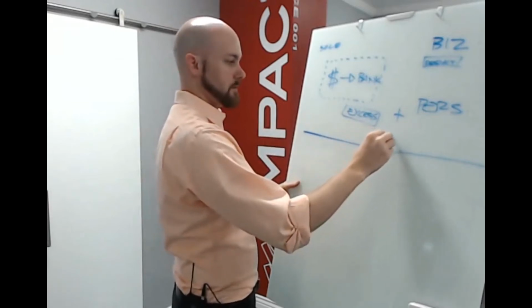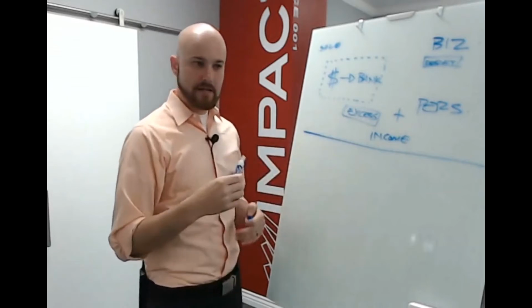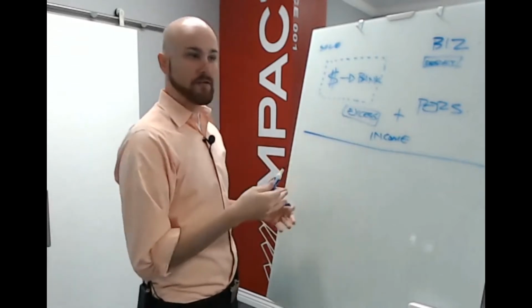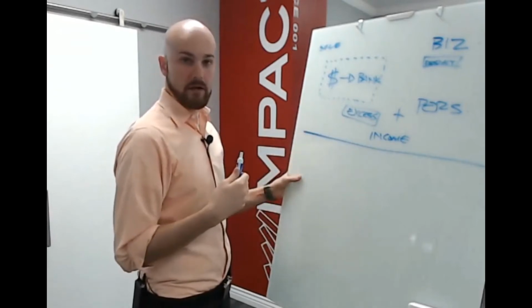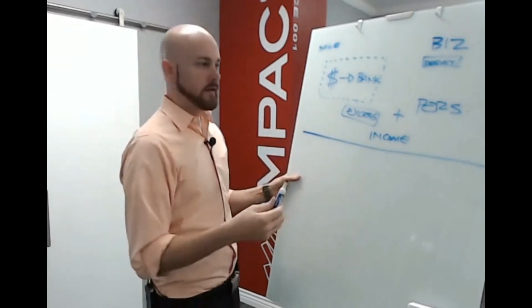One is income tax. Just because I leave the money in my business and didn't spend it doesn't mean that I don't have to pay taxes on it. If it's left there at the end of the year, that was income that I earned, and I just left it in the business, or I left it in the bank account, I'm still going to pay taxes on it.